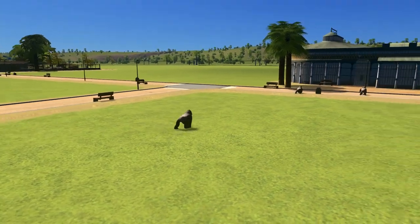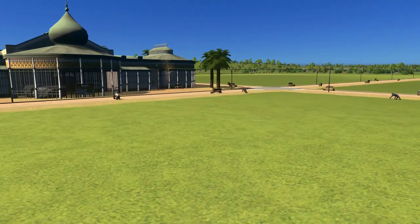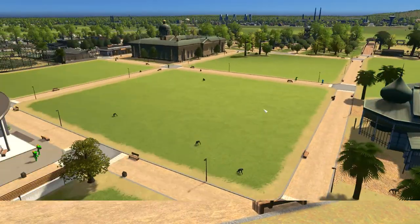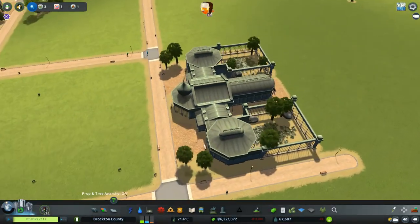Amazing. It's amazing that this game actually has the animals in them. Okay, anyways. Like as characters.